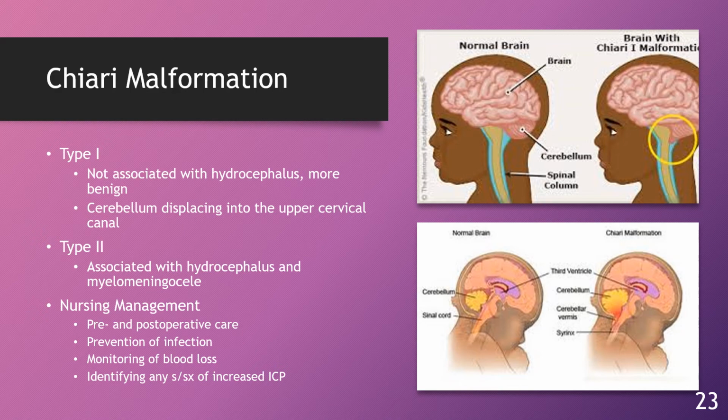And you can see in the picture there at the top, the Chiari malformation, where you can see that cerebellum is displacing into that upper cervical canal. So you see the normal one on the left, and then you see that cerebellum kind of sneaking down into that upper cervical canal on the right. So that's type 1. Type 2 is the most common and is usually associated with hydrocephalus and myelomeningocele.